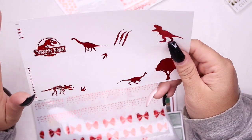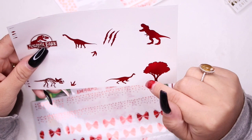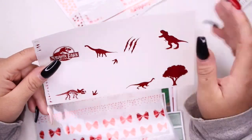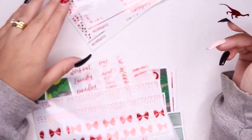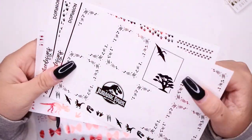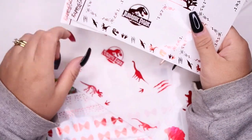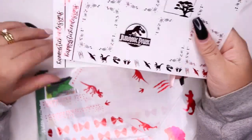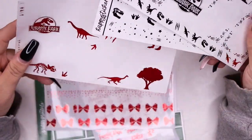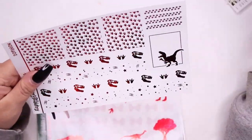So you've got the Jurassic Park original symbol, the Brachiosaurus, the scratch mark, T-Rex, the tree, I don't know what that dinosaur is, claws, and then the Triceratops skeleton. And then I also have the Dominion bundle from Happy Sticker Designs in red. This is definitely more of a shiny red. I don't know if you can see the difference, but I'm using three different red textures. So I've got sparkly, this matte satin red, and then glossy red. Under a normal week, it's way too much, but I am willing to forgive and forget because it's Jurassic Park week.